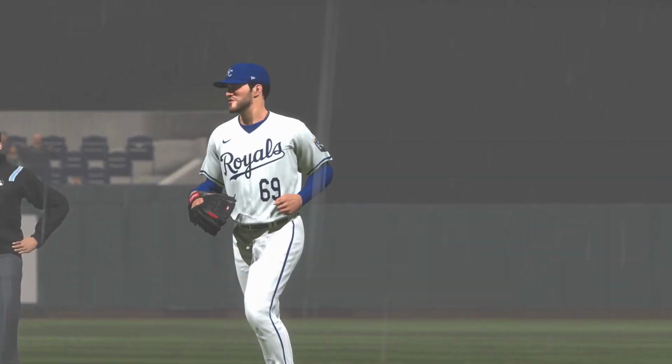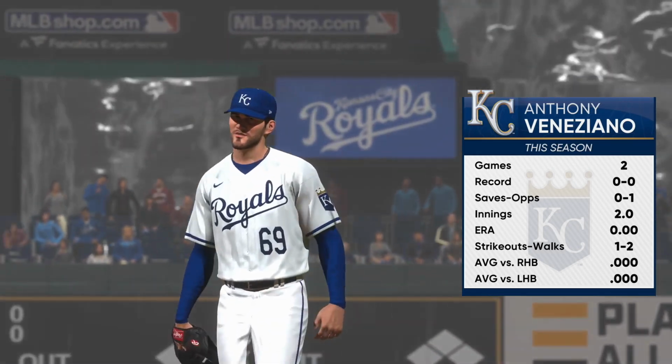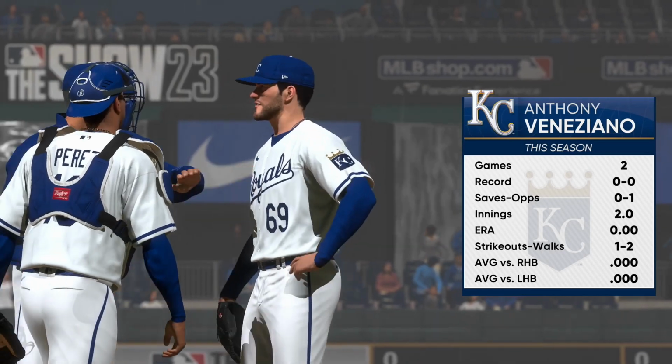So the Royals bring on a new arm, number 69. Bringing in the lefty with a left-handed hitter coming up to hit. Classic bullpen move right here, so we'll see how it works out.